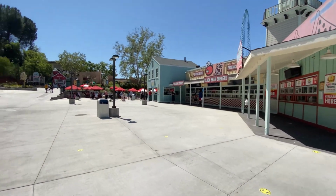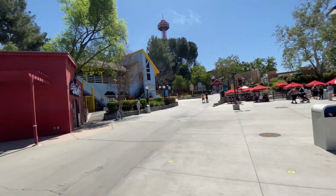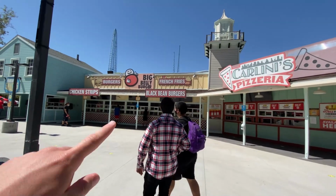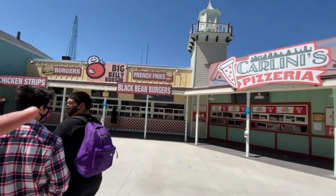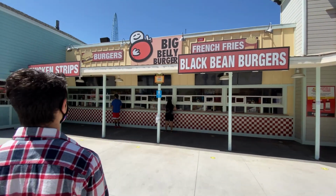Yeah, that's true. You can't really stay inside that much because they don't want to do indoor shows throughout the queue because they don't want people inside. But yeah, we're gonna grab some food right here. The Big Belly Burger. I highly recommend this place. It's really good, even for chicken chips. And I'll catch you guys after this.